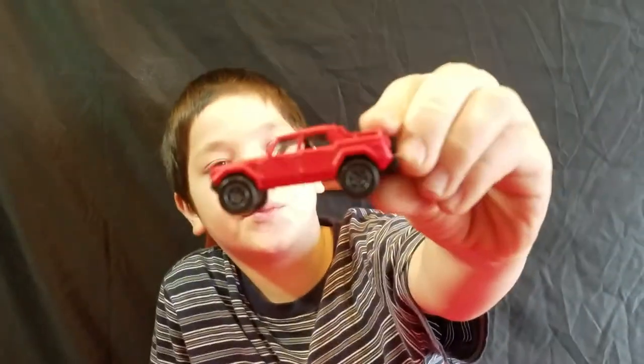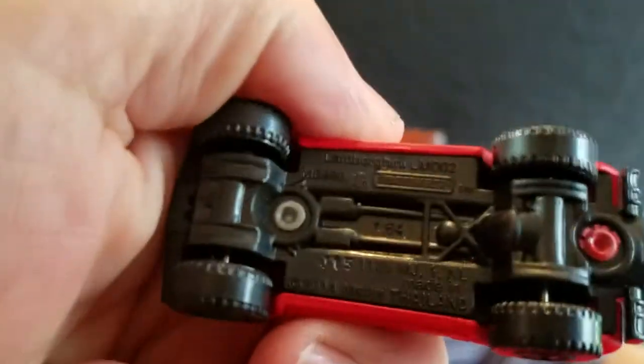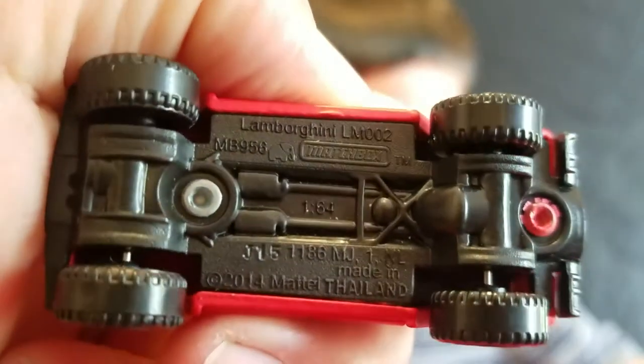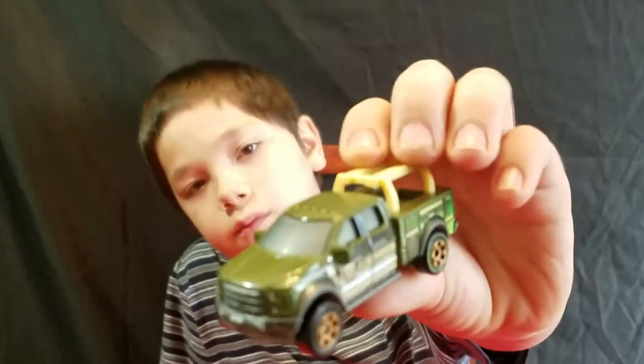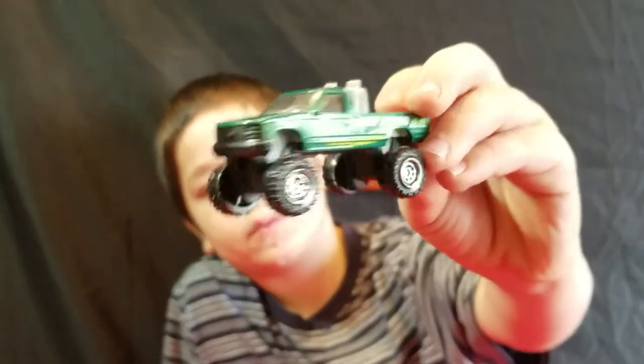What is that one? And apparently, this is a Lamborghini, apparently. That's a Lamborghini. That's a Matchbox, isn't it? I think. Yeah, Lamborghini. Okay. And another Ford F-150. That's a Matchbox. Another Matchbox. Chevy 1500. High lift.